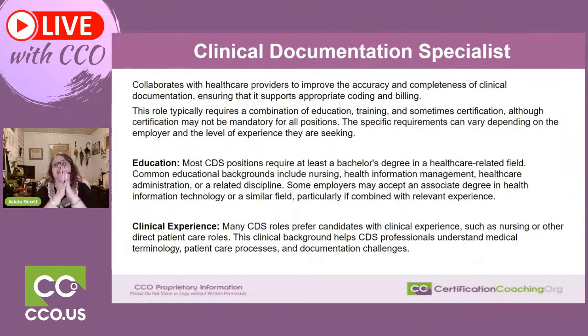Oh, this is absolutely probably one of my favorite right now, though. Clinical documentation specialist. Now, I have aligned myself with ACETUS, which we'll talk about, and you do not have to be certified with them to be a member of ACETUS. And they are absolutely one of the leaders in the industry. To get their certification, you do have to have a minimum of a specific number of years in the industry, and then you have to have a letter to be able to sit for the exam.